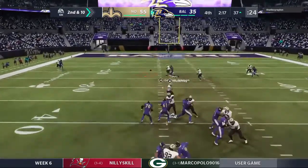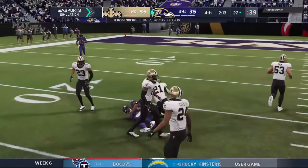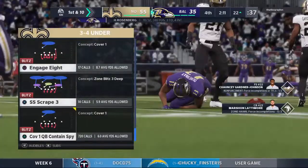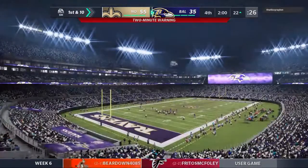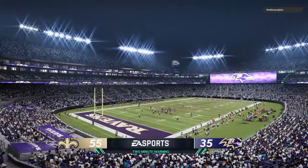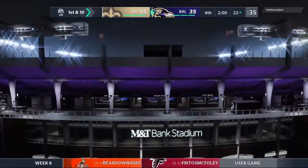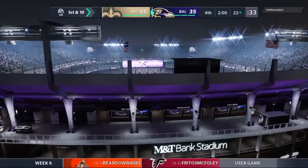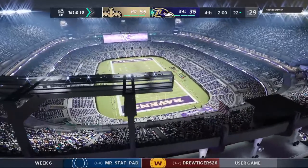Throwing again, Rosenberg. That's taken in by Duvernay. And this is going to be another first down. As the tackle's made at the Saints' 22-yard line. That's good for a Raven first down, 15 yards there. Just 2 minutes remaining here in the fourth quarter of what has been a one-sided affair.